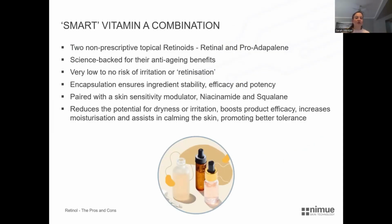So with the smart vitamin A combination, as we saw in those ingredients, we make use of retinol and proadapalene. And that is being backed by science as well as anti-aging benefits. We have a low risk without creating any irritation on the skin. And what's great, I said, we have your squalane in there as well as your nicotinamide, or niacinamide, in order to remove that sensitivity and reduce potential dryness and irritation, but giving the best of that efficacy, increasing the results on the skin.